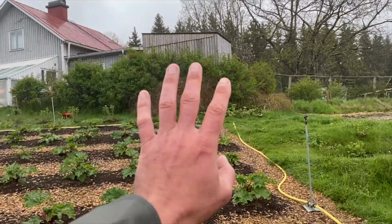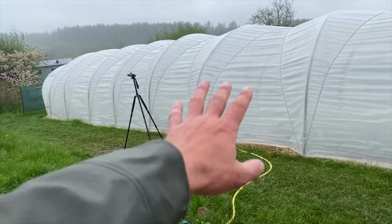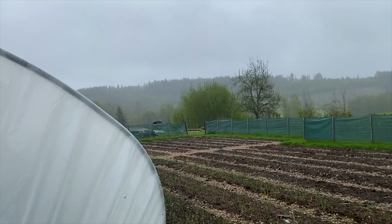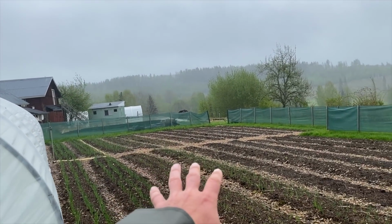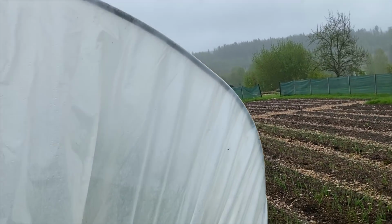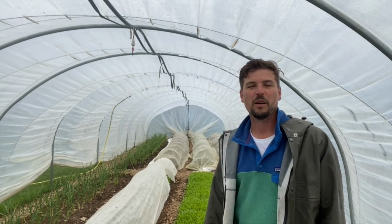And we still have nearly all of our beds, 180 beds over here and in the south here. South beds have gone into onion, shallots and potato production. So really long-term storage crops. We'll have a look in the tunnel here. Garlic's coming up wonderfully behind me.